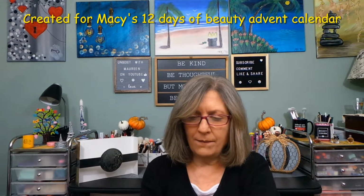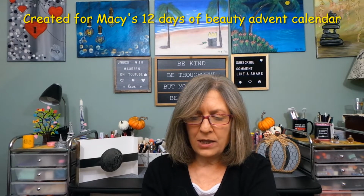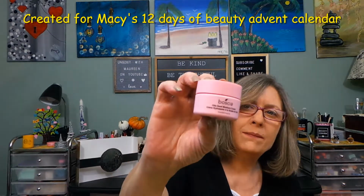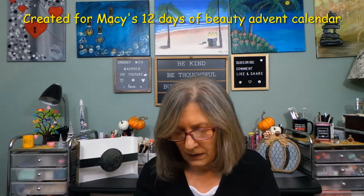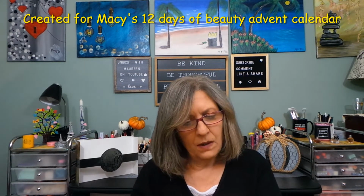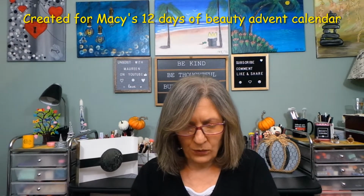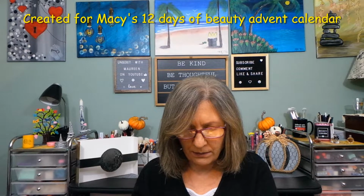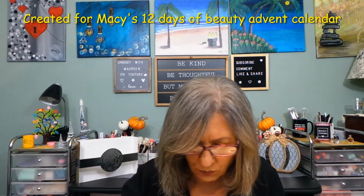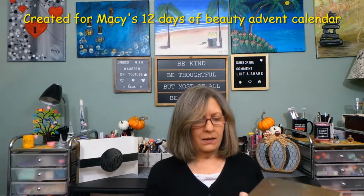And this is from Bossia. This is a chia seed moisturizer cream right here. Let's open this up. No scent. Almost looks like a balm, not a cream, but we'll see. I think I destroyed the bottom of that with the scissors. Cute. Trying not to totally trash the box.